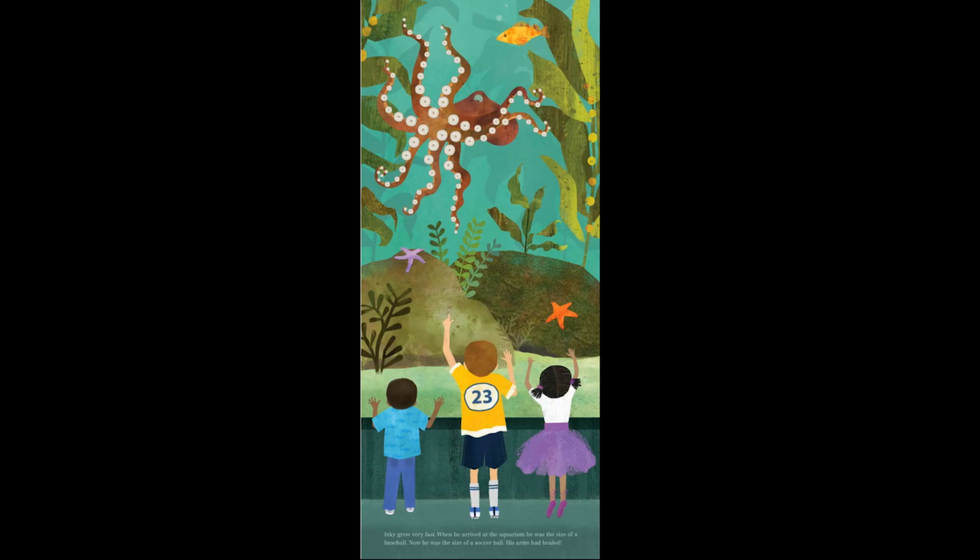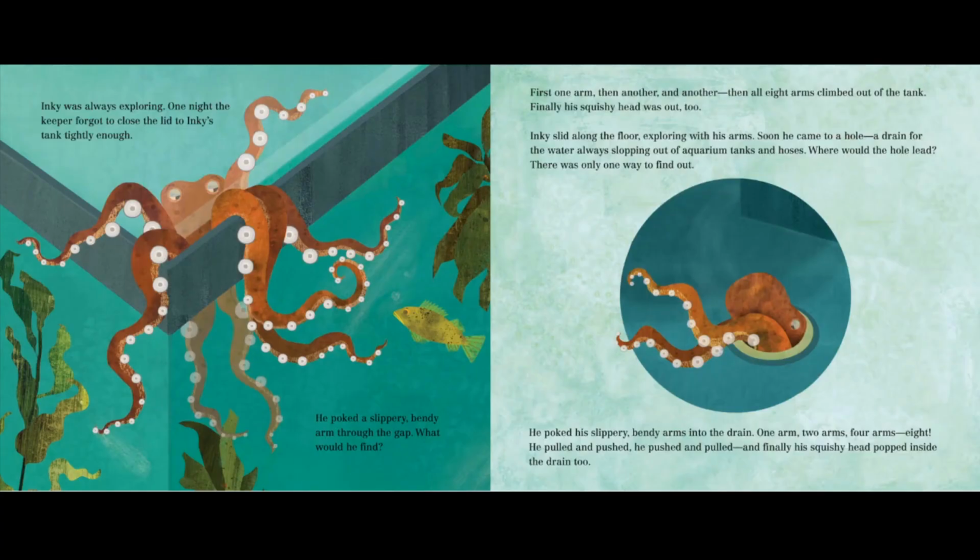Inky grew very fast. When he arrived at the aquarium, he was the size of a baseball. Now he was the size of a soccer ball. His arms had healed. Inky was always exploring. One night, the keeper forgot to close the lid to Inky's tank tightly enough. He poked a slippery, bendy arm through the gap. What would he find? First 1 arm, then another, and another. Then all 8 arms climbed out of the tank. Finally, his squishy head was out too.